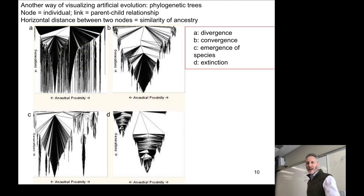We haven't gone to reality yet. What we're looking at now are phylogenetic trees. This is yet a different way to visualize evolutionary progress. This is something you might want to use for your final project. This is a good thing to show because it shows at a glance what happened in your evolutionary run over evolutionary time, which is on the vertical axis here. So generation 0 is at the top, and the final generation of the evolutionary run is at the bottom.